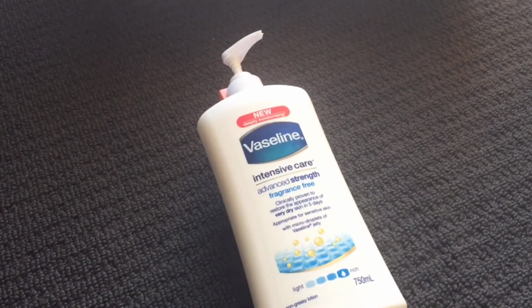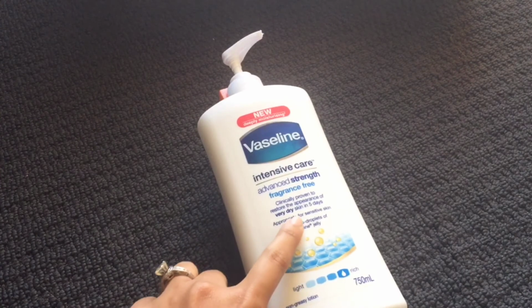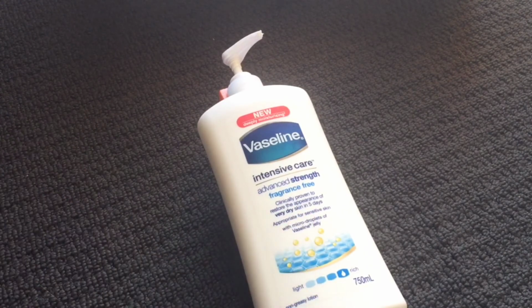Like the people who are having the driest of skin, people who are having oily skin, people who are having normal skin, it's actually good for every skin. And it also says that it's good for sensitive skin also. Usually people with sensitive skin don't get many products, everything is medicated. And seeing Vaseline producing something that is good for sensitive skin has really taken my heart, and I give a +1 for it.